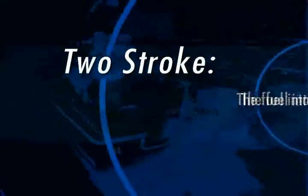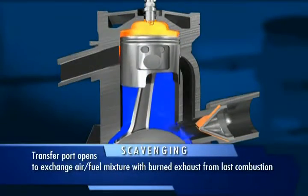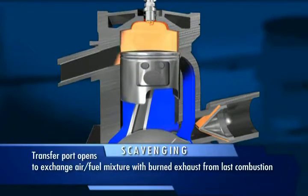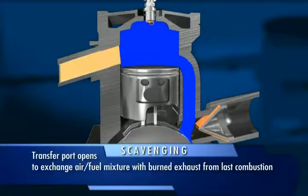In a two-stroke engine, the fuel intake process is called scavenging. As the piston moves downward, the intake or transfer port opens. The air-fuel mixture that's been pressurized in the crankcase passes into the cylinder in exchange with the burned gas to be exhausted from the last combustion.